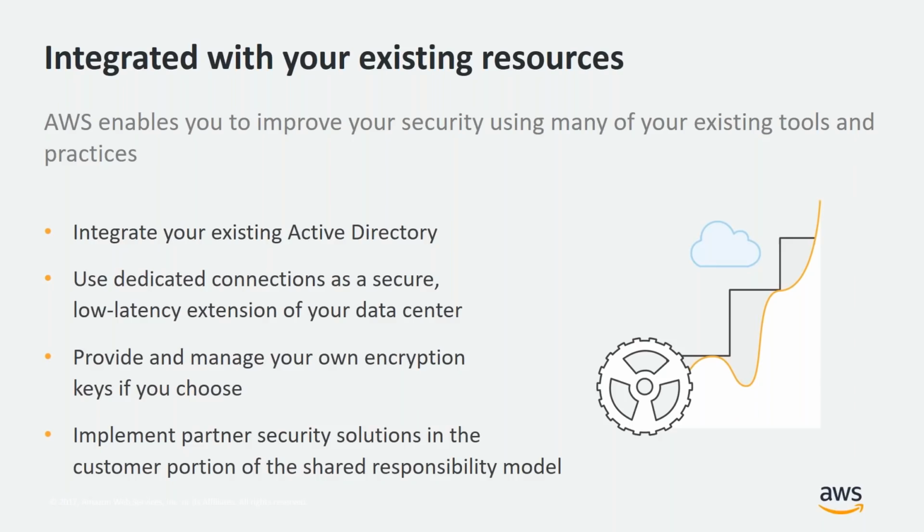We have the ability to use dedicated connections to get a secure, low latency extension to your existing data center. This is AWS Direct Connect, so you can have a high-speed, consistent pipe all the way from your data center to AWS if you're taking a hybrid type strategy. You can use your own encryption keys if you choose to protect your data, and you can implement partner security solutions in the customer portion of that shared responsibility model. I think that's really important because it allows customers to ultimately achieve the security profile that they're looking to achieve when they're running in the AWS cloud.